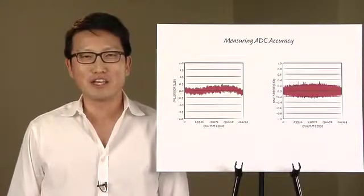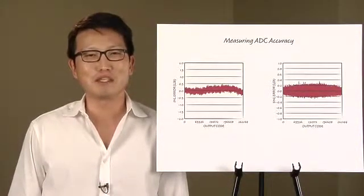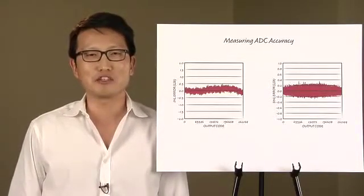In conclusion, the LTC2379-18 is a very high-performance 18-bit SAR ADC, designed to meet the challenges of your most demanding applications.